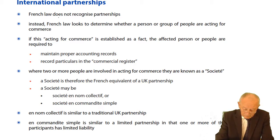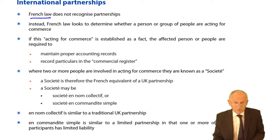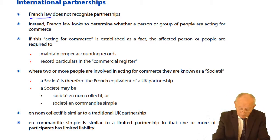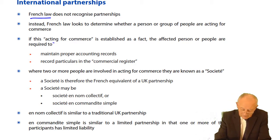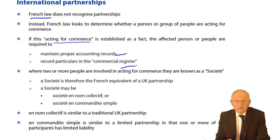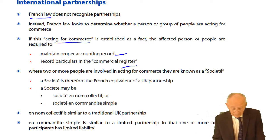International partnerships. So French law doesn't recognise partnerships. But we do look to determine whether a person or group is acting for commerce, and if we're acting for commerce, then it's like a partnership. It's the equivalent of it. If it's acting for commerce as a fact, the affected people are required to maintain proper records and record their particulars in a commercial register. If they're acting in commerce, then they shall record that fact.